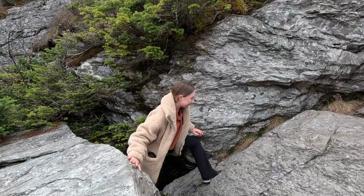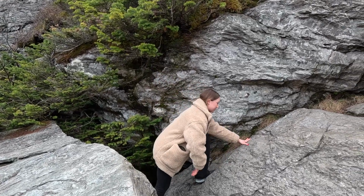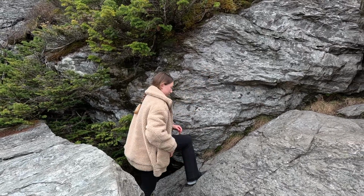It's definitely a bit of a scramble. Yeah, this part looks a little hard. This is the only part I feel like questioning.